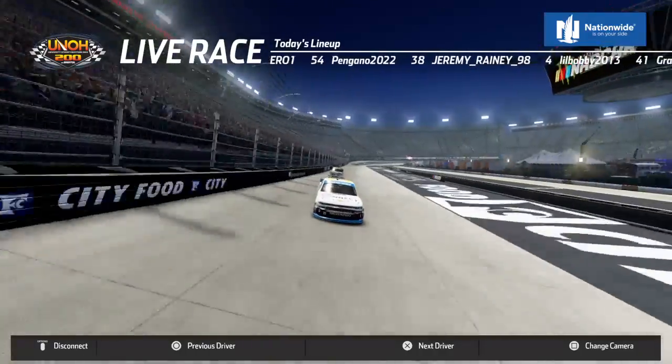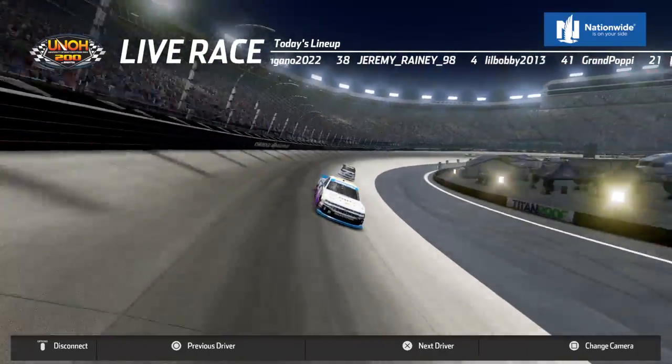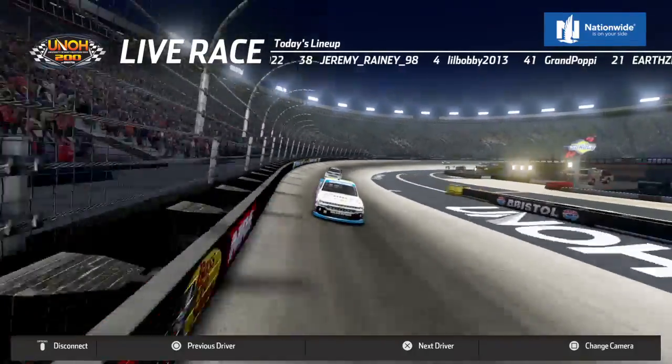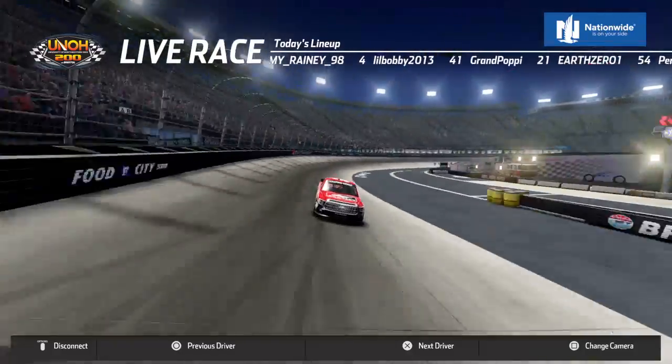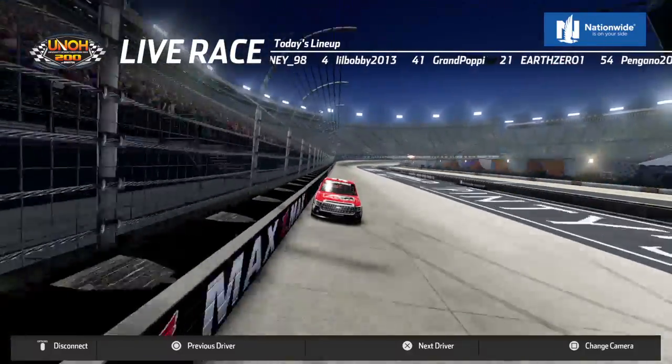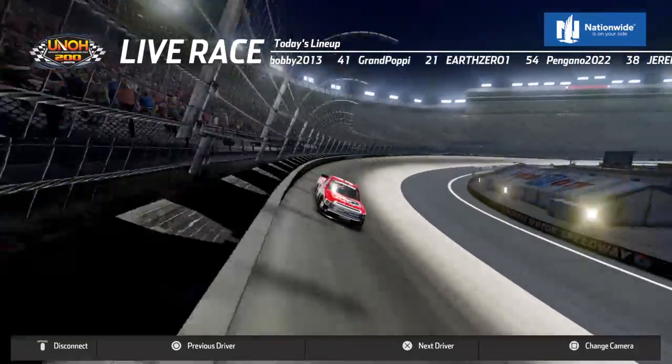Let's see if he can keep that lead going. As we see the fourth and fifth place cars, they've made some distance, but Poppy may be making up some ground. And here we go with Pangano, our leader, who won our last race at Canadian Tire. You can see second and third back there.